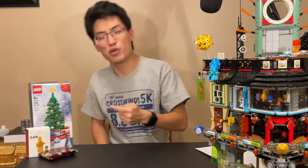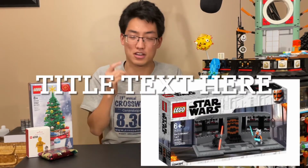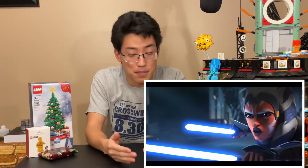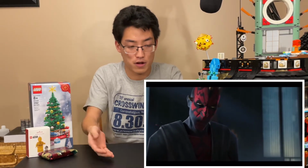So that's the first awesome Clone Wars set coming out. Let me add another one to the list. We're getting a Mandalorian Throne Room and Vault for $20. It's going to be Darth Maul and Ahsoka Tano. That one's going to be set number 75310. I'm imagining this set is going to have the throne. You got a spot for Ahsoka and Darth Maul.